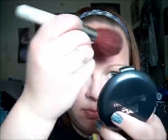So this is the NYC Smooth Skin Pressed powder, and this is in translucent. And I'm using a $1 e.l.f. brush. This is actually going to be multi-purpose. It's going to be for powder, blush, and bronzer. So get a little bit, and then just set your concealer. I'm not really a fan of this brush because it's kind of scratchy, but it's $1, and if I was really in a jam, I would have to deal with it. And it always looks like my forehead is tanner than it is, but I will even out everything when I use my bronzer. So, no worries.